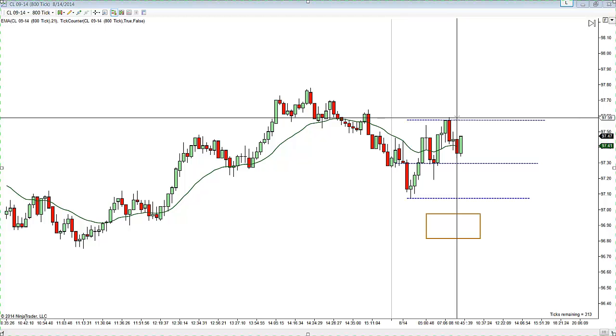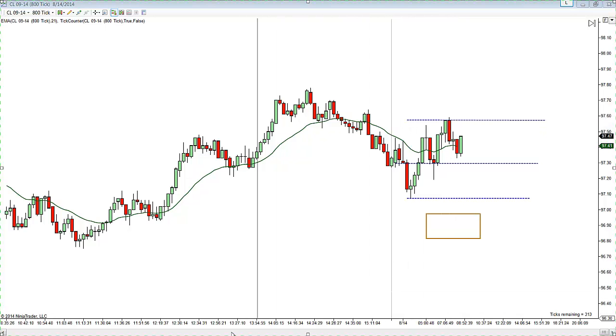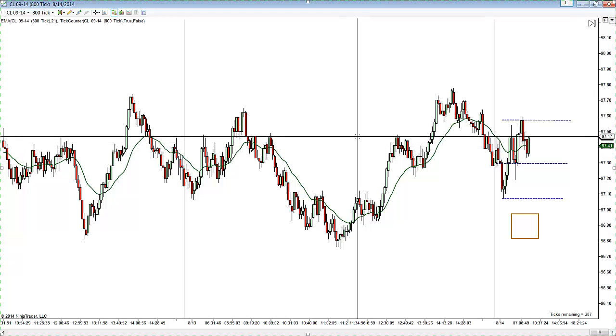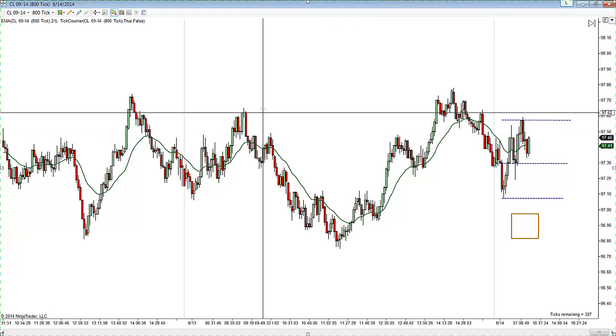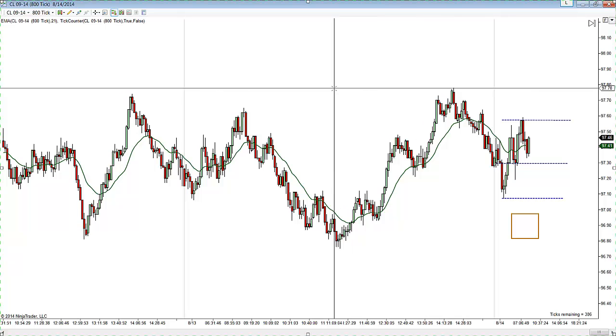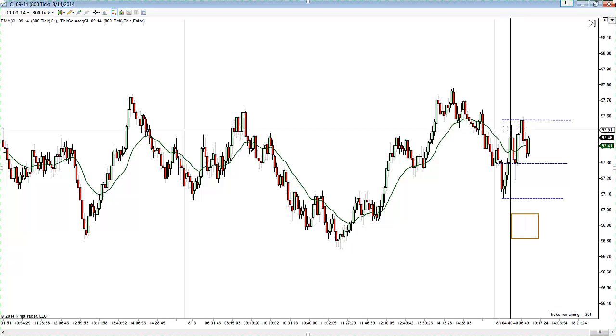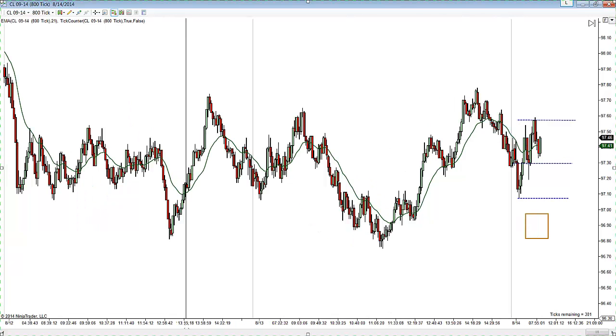Really, it's still within a little bit above the range that it was yesterday. I mean, if we look at yesterday, it really kind of topped out at 97.78. We've had this kind of pullback in the overnight, and now we're still kind of in the range, and that's what we have for the last couple of days.